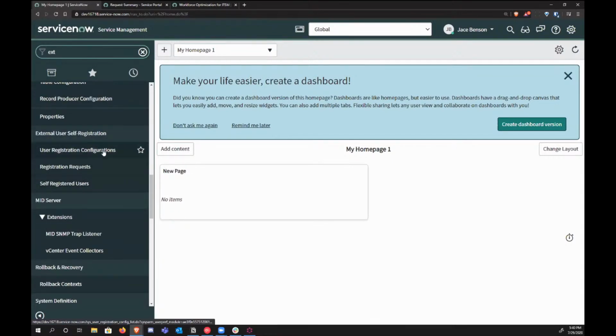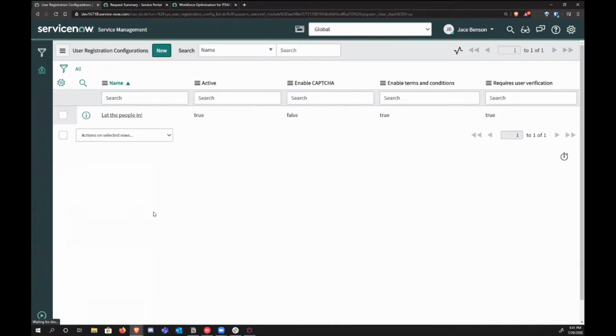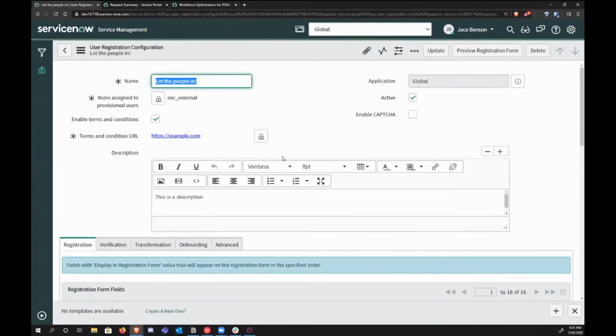Once you turn it on, you get this external user registration menu, which has these three things: user registration configurations, which lets you build the intake form so you can have multiple per portal. And then you dictate what those forms have. So I made one called Let the People In. I'll just pull that one up so I can walk through it and then show what it looks like.